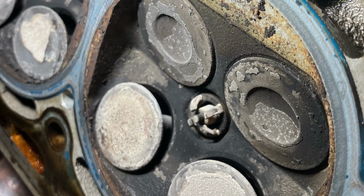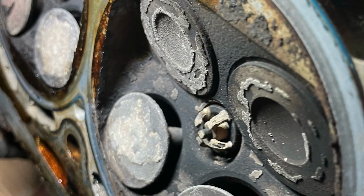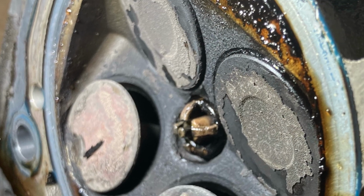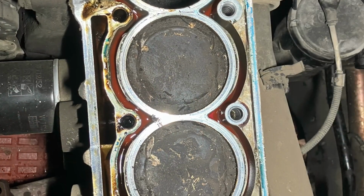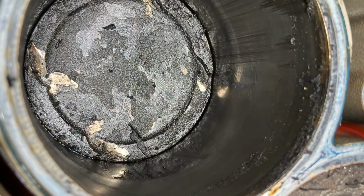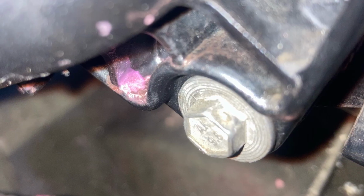So yeah, there you have it. At first I thought it was an electrical issue, but then basically the whole timing belt went off and I had to replace the head. I cleaned up the cylinders, they were a bit dirty, but they weren't too bad. Also the thermostat and the thermostat housing were destroyed, so it was leaking water too, so it was a good time to replace it.